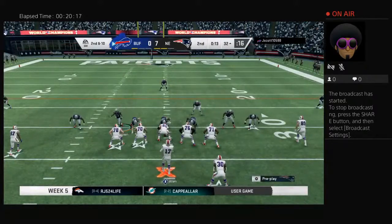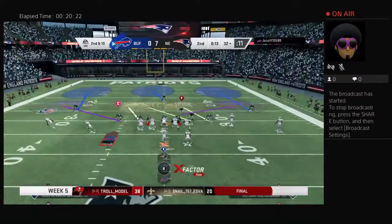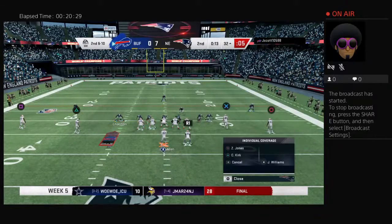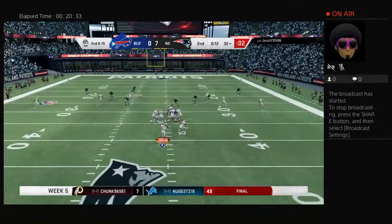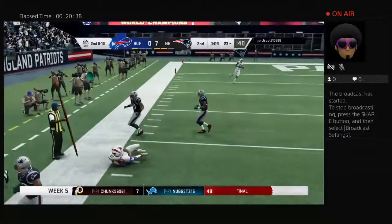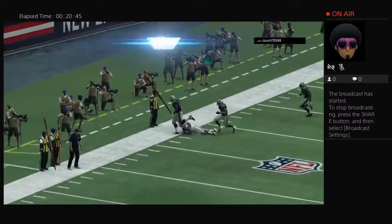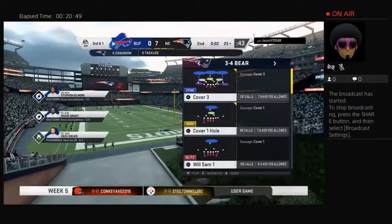Here's 2nd and 10 now from about the 32. To throw again, Allen. Open man is Kirk, complete. They'll get 9 there as that sets them up better for 3rd down. And we're going to get a timeout with 2 seconds remaining in the 2nd quarter.